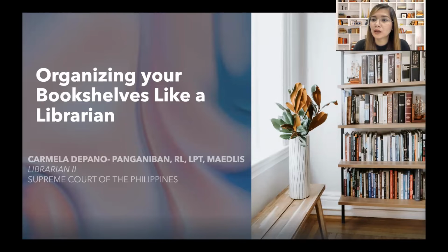No matter how digitally the world gets, books are or ought to be a timeless part of our lives. And I believe that most of us, if not all, ay merong mga libro o koleksyon ng mga libro sa ating mga tahanan. And it's very important that we organize them, like how we organize our wardrobes at home so that we can easily get our outfit of the day.